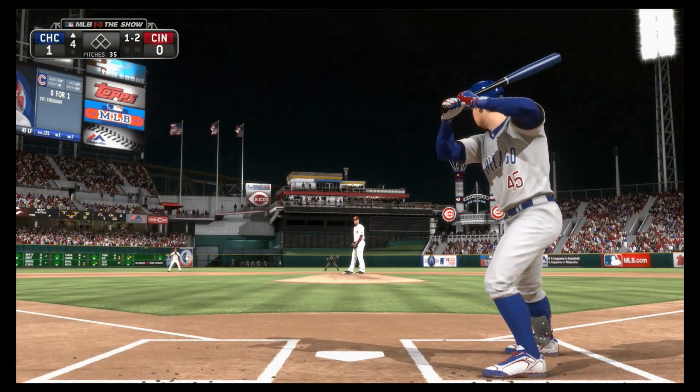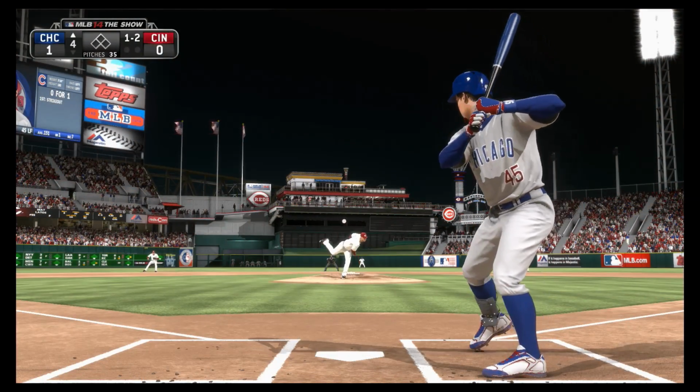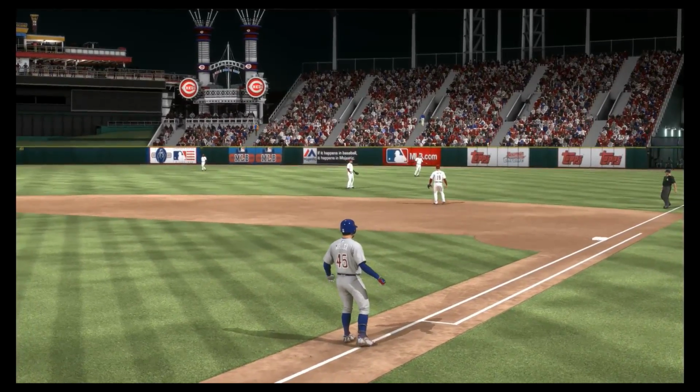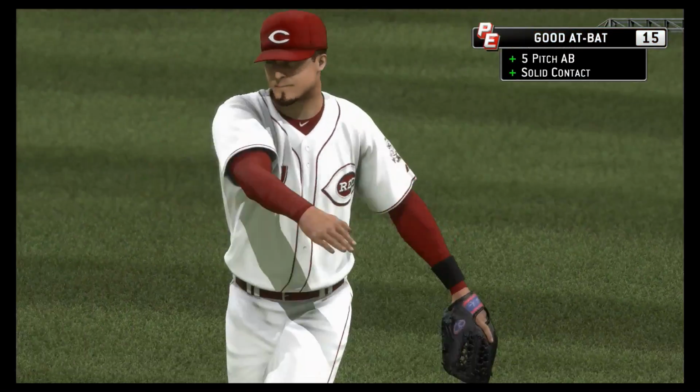Try again, 1-2. Now here's a hard hit ball. Caught out there at second base. Struck well, but the leadoff man is set.